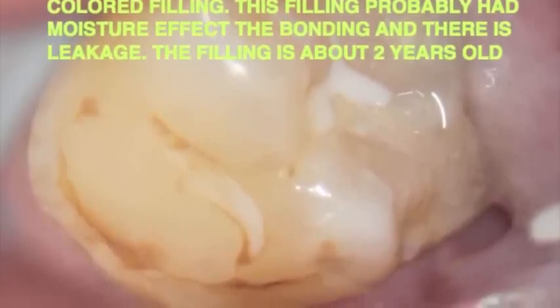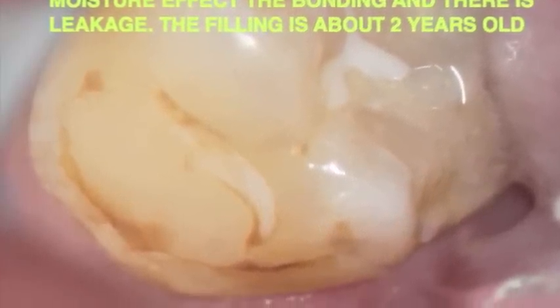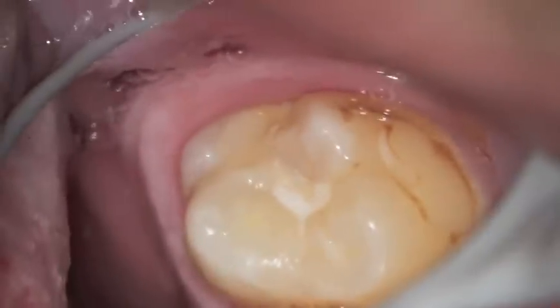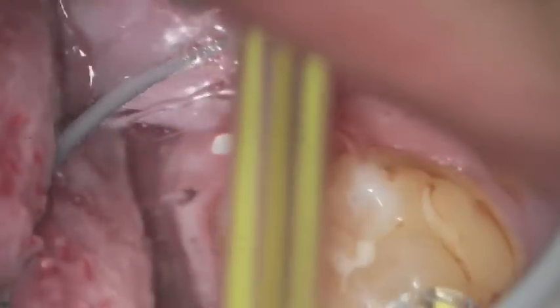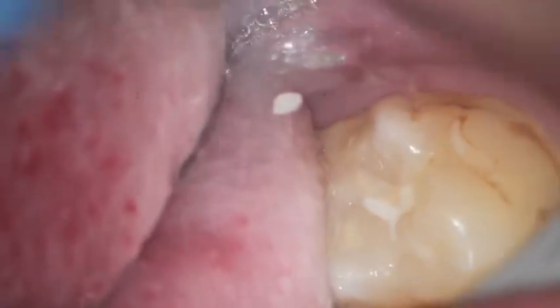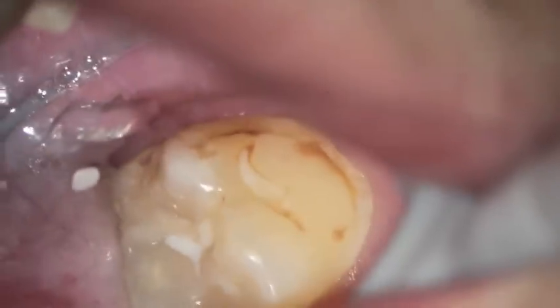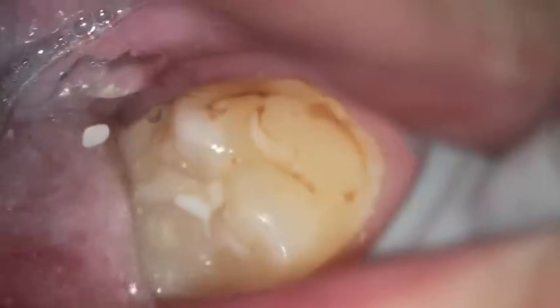This is tooth number 15. That filling was done a couple years ago. You can see the filling has had some sort of leakage and should be replaced. Somehow or other the material probably became moist when it was placed because it's such a difficult area. I have a video that can show what can be underneath that type of filling, and if you go back to the credits, there'll be a link as to how that can turn into a significant problem.